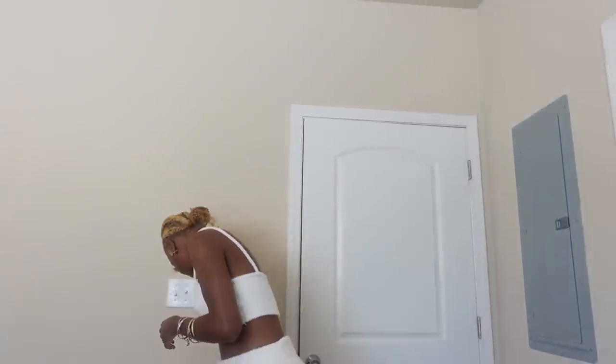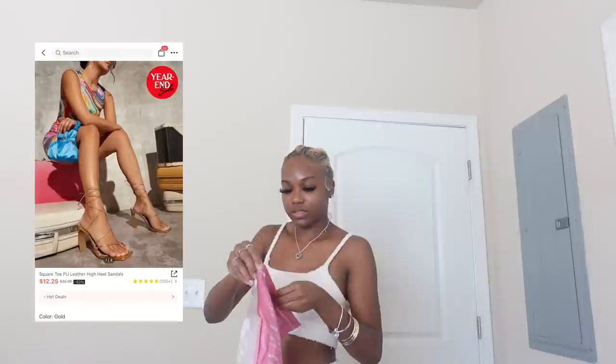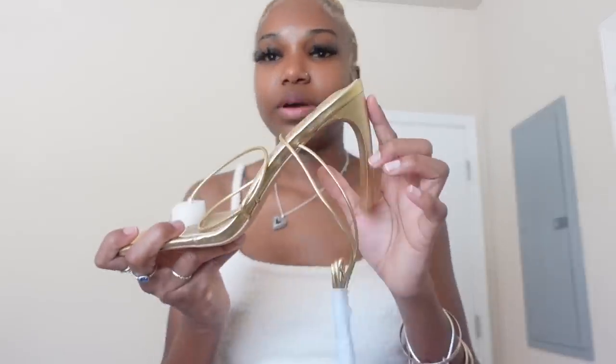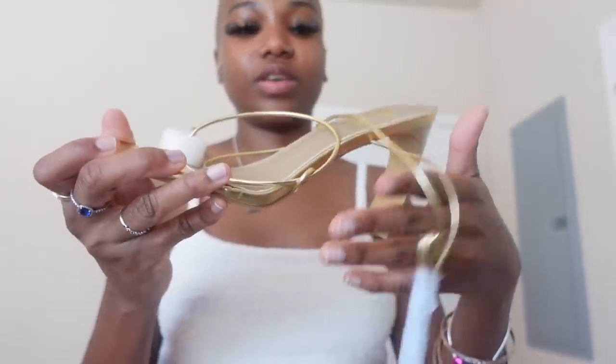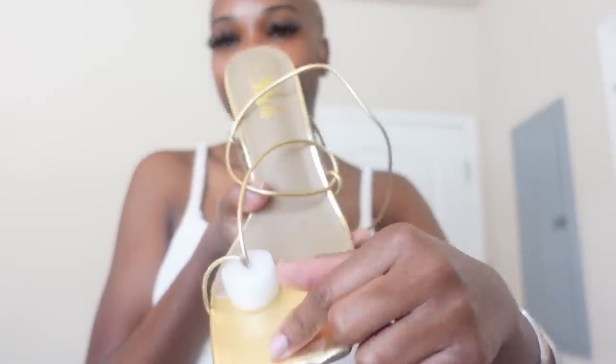Next, heels, some gold heels. That was $11.15. With the orange dress, these are like a different type of heel. It got like a bent heel. These are it. These are on sale. And I got these in a size 10 as well. It's like a square. These are so cute. Let me put these on. I'll show y'all because my feet not doing it. But those are cute. They're comfortable, so I would recommend getting those.